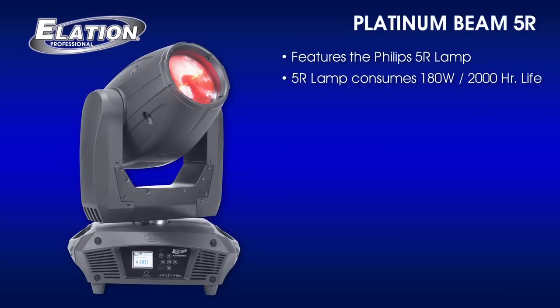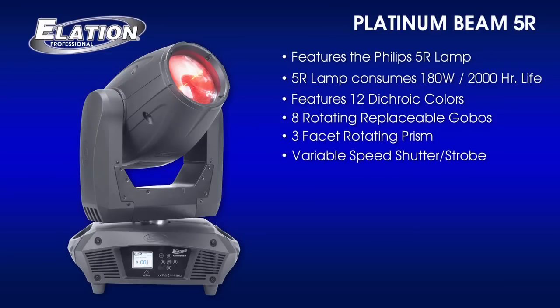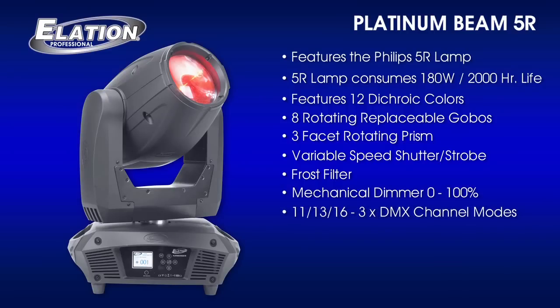The Platinum Beam 5R features 12 dichroic colors, 8 rotating replaceable gobos, a 3-facet rotating prism, and a variable speed shutter strobe. On top of being able to use the beam as strictly a beam, there's also a frost filter so that the beam can be used as a wash. The Beam 5R has a mechanical dimmer 0 to 100%, and can be run in one of three DMX channel modes: 11 channels, 13 channels, or 16 channels.